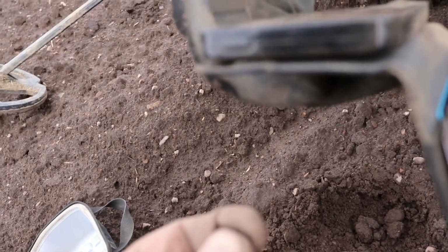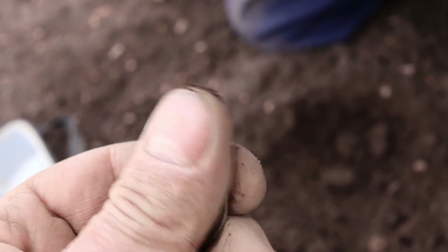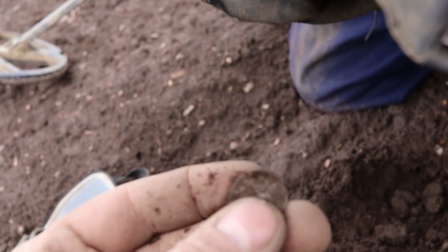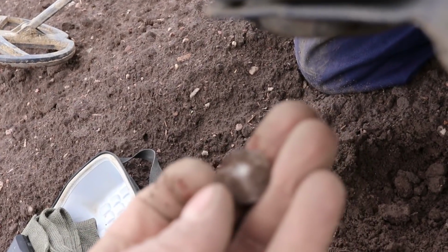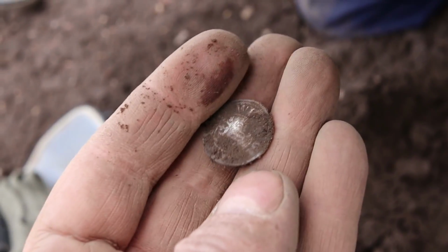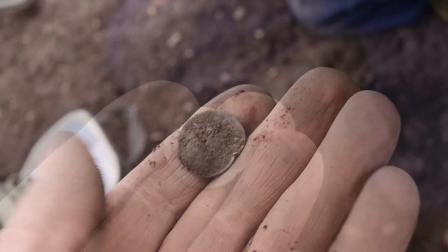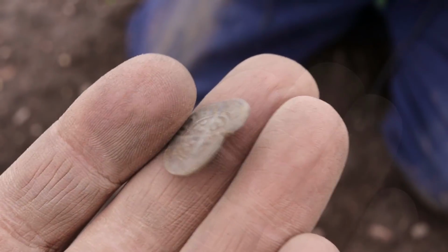Oh, this is going to be a beauty, isn't it? It's a lovely big penny, isn't it? Oh, hang on a minute. It's got to be a nice hammered penny, that. Yeah, go on, how are you, man? What is it? It's a big Edward, isn't it? Aye. I shouldn't have rubbed that. I cleaned it off with a toothbrush. I've just cleaned it off a bit.